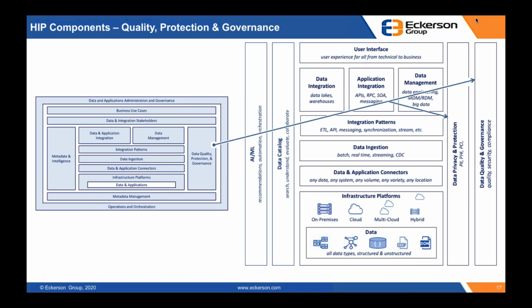We have similar challenges with data privacy and protection. It's essential. We must do it. Safekeeping of data is a legal mandate as well as an ethical obligation today. Today's abundance of data includes lots of kinds of sensitive personal data. It must be protected, and data protections need to be built into the HIP.